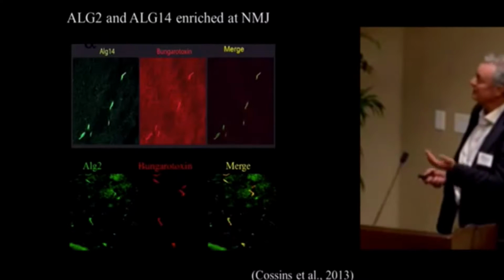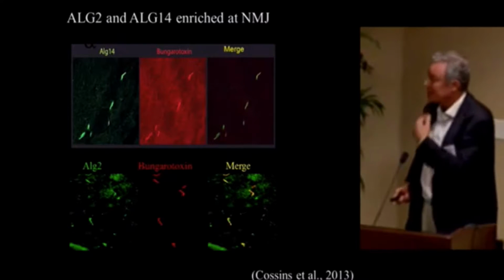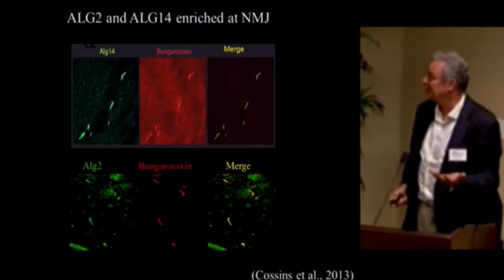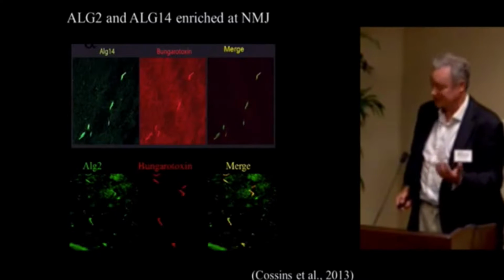So just looking at a couple of these, in fact, we see that ALG14 is highly concentrated at neuromuscular junctions. Similarly, we can see ALG2, again, it's quite highly concentrated at the neuromuscular junctions, though that's not true for all of these. DPAGT1 doesn't show such similar concentration at the neuromuscular junctions.